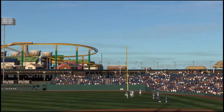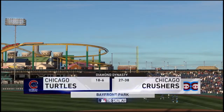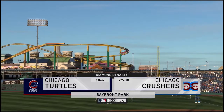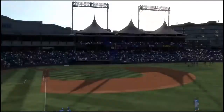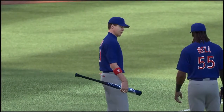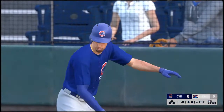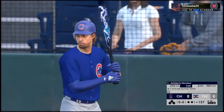We are under the lights as the show gets you ready for another edition of Major League Baseball. We expect a good one out of this Diamond Dynasty matchup between Chicago and Chicago. Digging in, Adalberto Mondesi, and we are set for baseball here this evening.